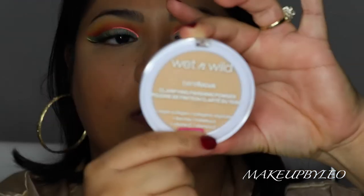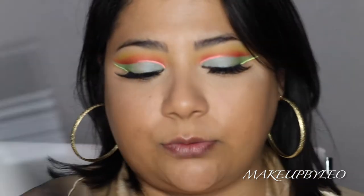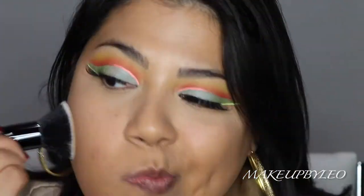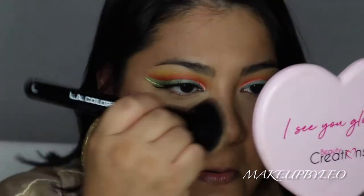For the rest of the face, I am gonna use this new Wet n Wild clarifying finishing powder in light medium. So these are new, and girl, we're gonna try it out. I'm just gonna go in with a flat top brush. This one's from LA Colors, and we're gonna test this powder out. It actually did a really good job at mattifying the skin. Super nice.